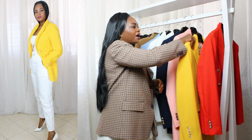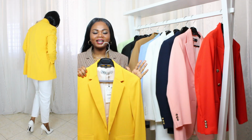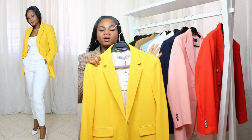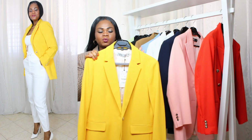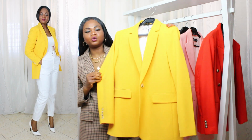Guys, the other number we have here is yellow. We know that yellow, although it's a very colorful item, at the same time you can use it as a neutral. Yellow goes with blue, it goes with white, it goes with black. It's a very elegant piece. I don't know if you can see the details. Although this blazer is one of the expensive ones at 90 euro, I think it looks very elegant. You will see it on the cutout.